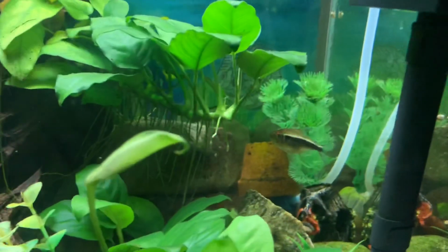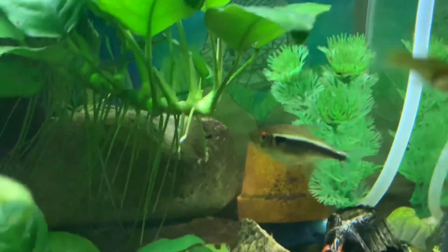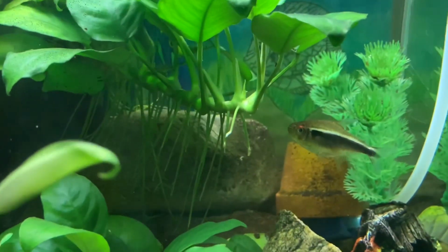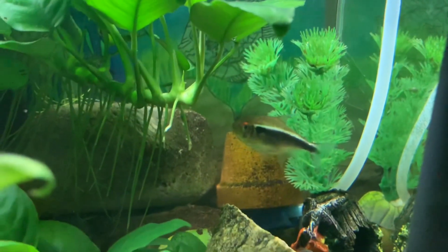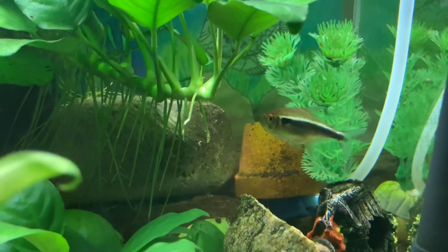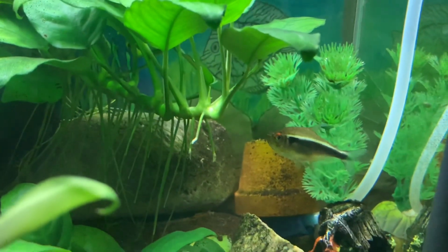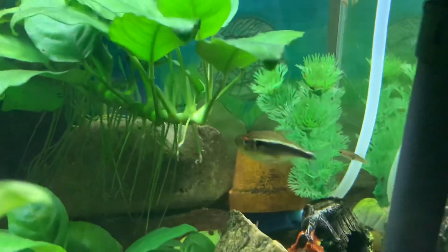Third fish are my black neon tetras. I used to have 3 in here, but 2 of them started nipping at my other fish. They were very aggressive. This guy was doing good. And then they started fighting each other, nipping each other. I think one of them got an infection and died. And then this one's like the bad boy of the tank.